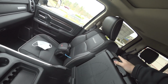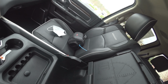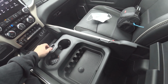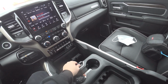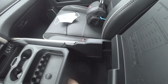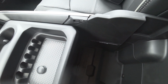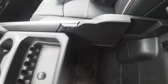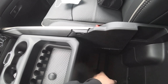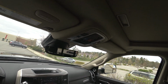Lots of storage here. You have a bunch of ratios and a bunch of really kind of neat, like a cheat sheet, sort of. This can move fore and aft, and then you have a max fill line, so you know, hey, don't fill past that. Doubt you can see it, but on this little separator is the lineup from the first Ram, a bunch of old generations. That's a really, really neat little Easter egg.